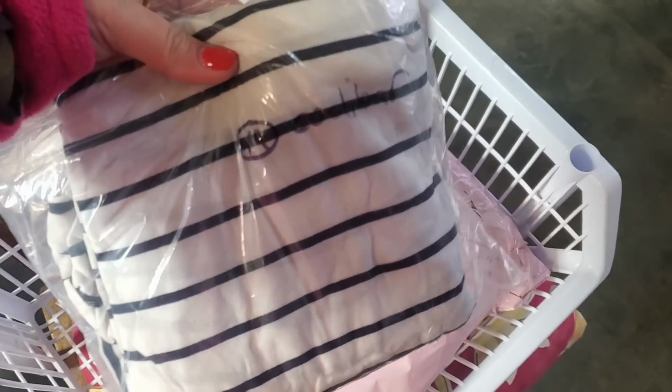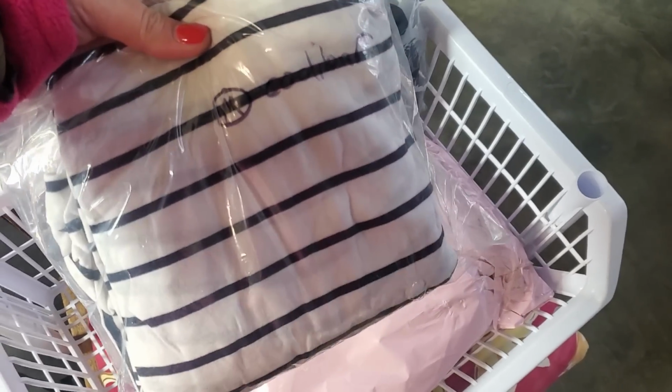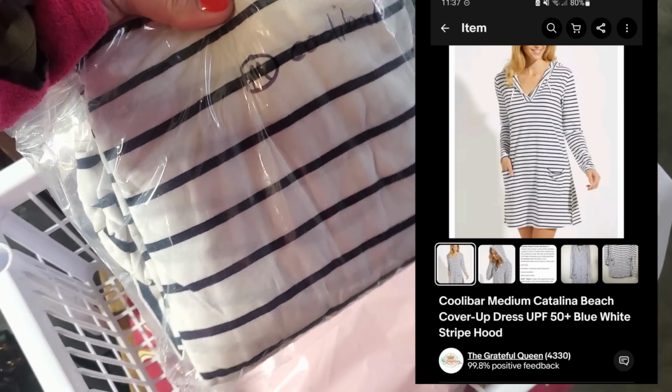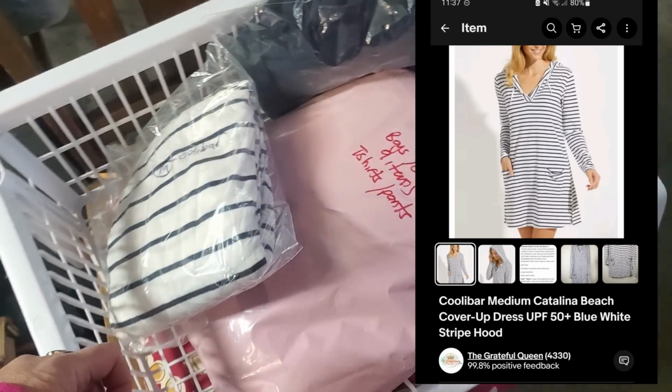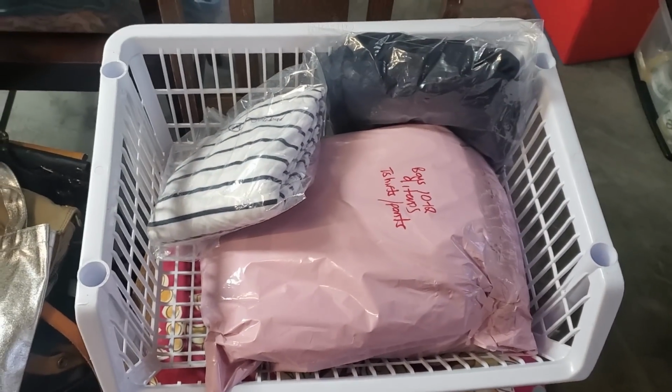This is a Coolibar dress and it sold. Here we are in mid-winter, and this is like a sun protection dress. Maybe somebody's going on vacay. Let's see what else sold.